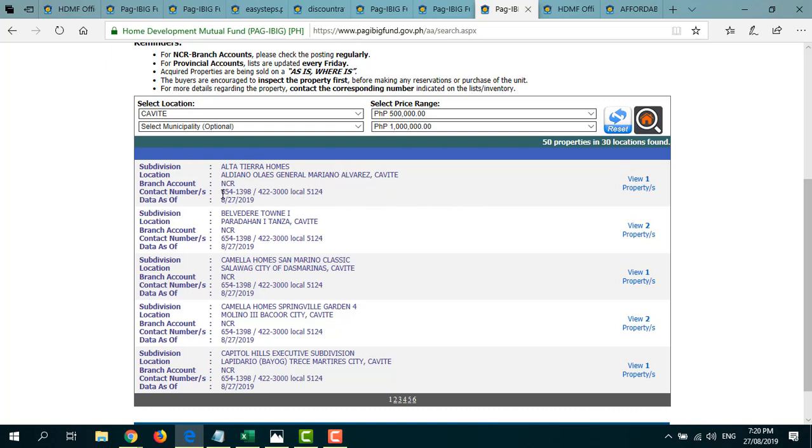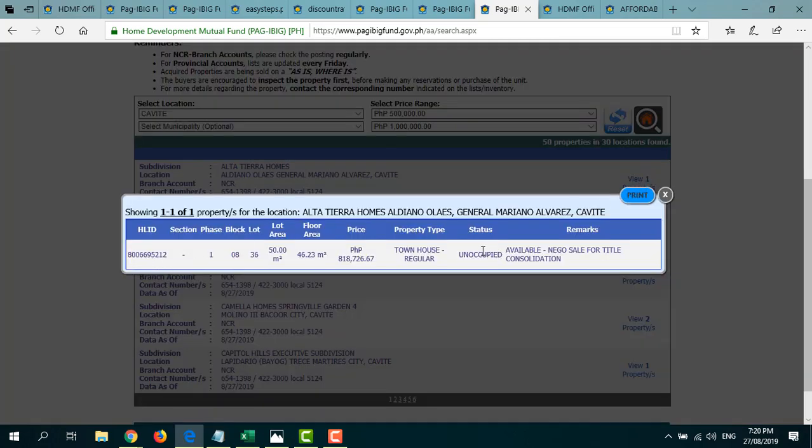So these are the details. You have the branch account, contact numbers, and data as of August 27, 2019. You may click view property here, and you will see more details about the property. So its location, its actual location or address, the lot area, floor area, the price. So here the actual price is 818,726 pesos. The property type, it's a townhouse, a regular townhouse. Status is unoccupied, which is a good thing.